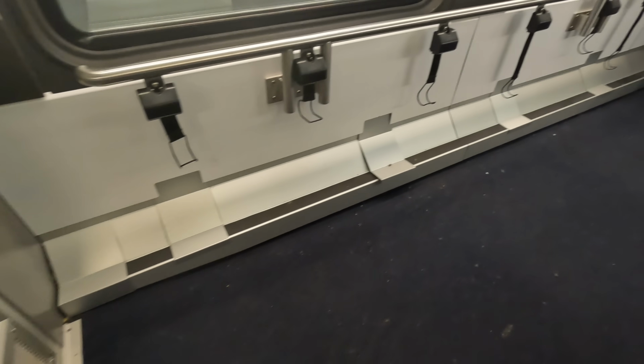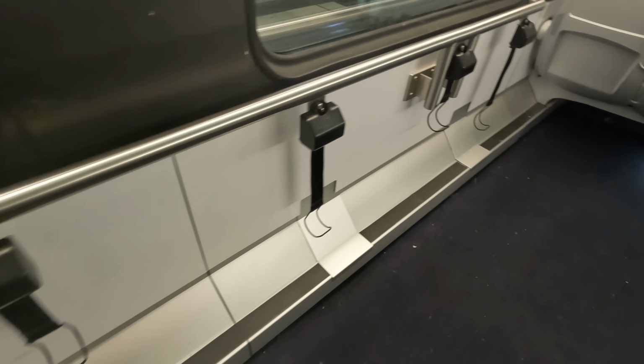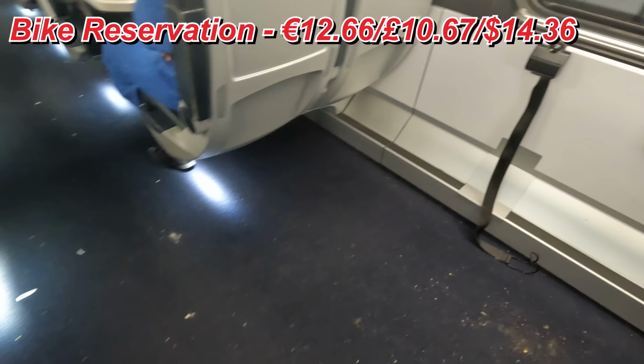The trains also have excellent bike storage, again on the lower deck. Bikes are reservable for a small fee, being €12.66 on the full distance between Stuttgart and Zurich.